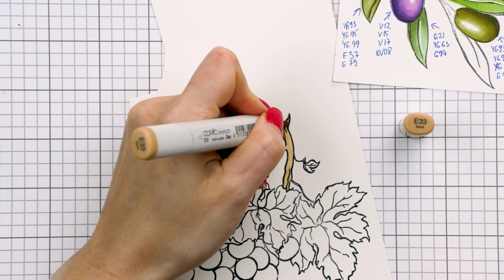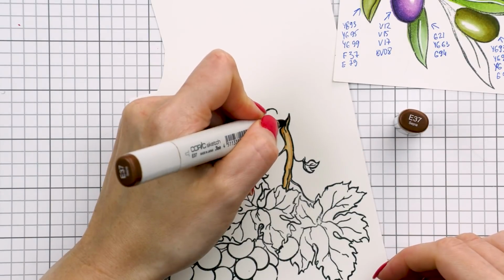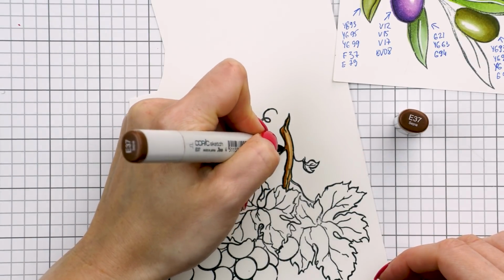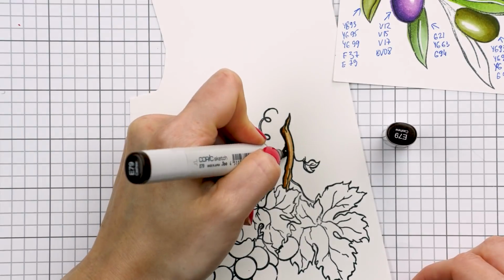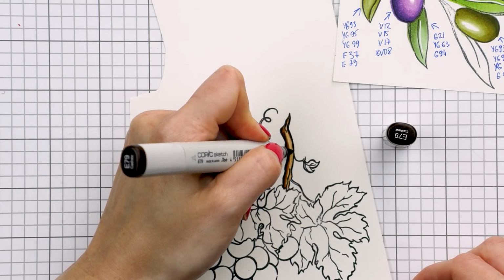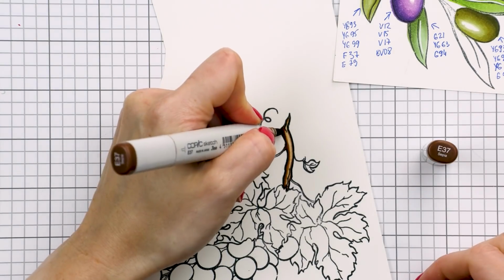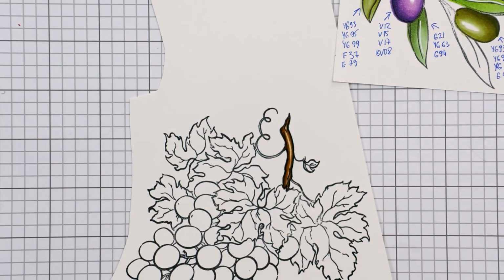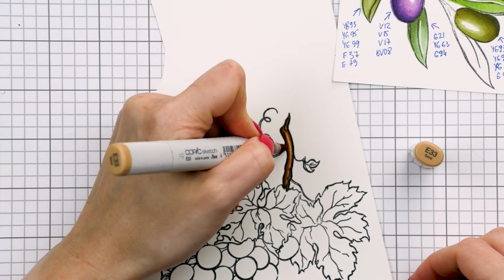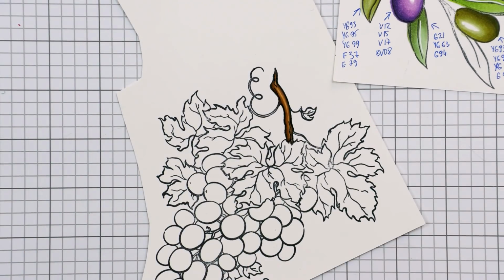In addition to the colors I mentioned previously, I also introduced a lot of brown. I used brown to not only color the stem of the branch, but also to add some brown color onto the leaves. The colors I used are my go-to. I started with E31, this is the lightest brown. Next used E33, another light brown. Next I colored with E37, this is my medium brown, and used E79 as the darkest brown.